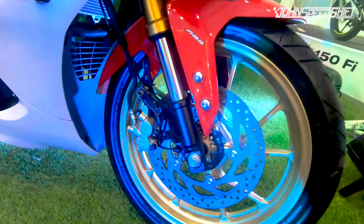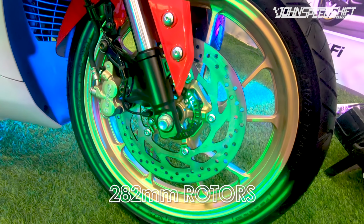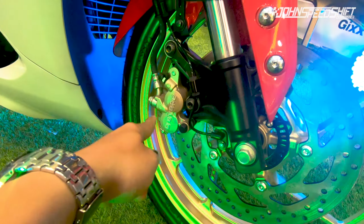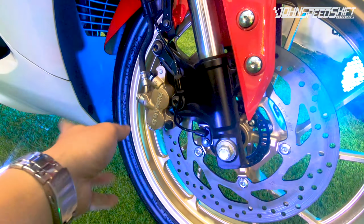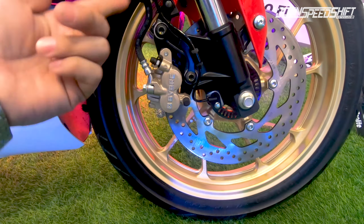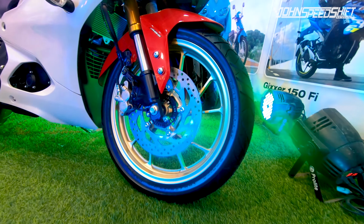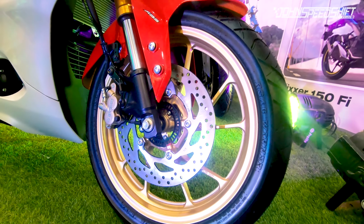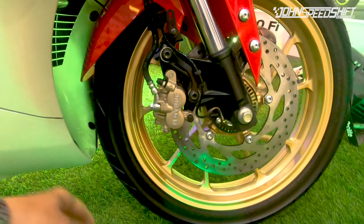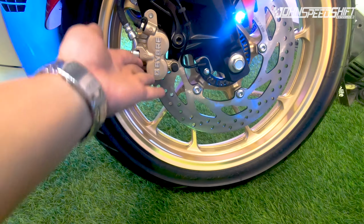Sa braking power naman natin mga parekoy, meron tayong disc brake sa harap na may 282mm na rotor. Front caliper natin is Vibri na siya, which this company is sister company ng Brembo, yeah, which Vibri means baby Brembo. By the way guys, yung front brake natin is dual piston na pala siya compared sa dati na single piston lang. Kasi nga, syempre M version, this is going to be on the racetrack and the twisties most of the time. So you're going to need a lot of stopping power sa front natin. So that's why it has dual piston brakes on the front.